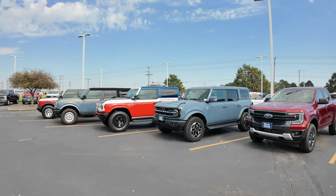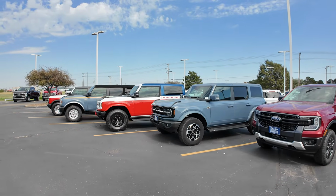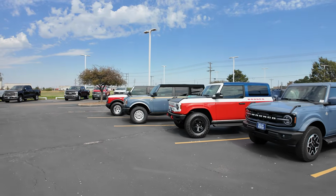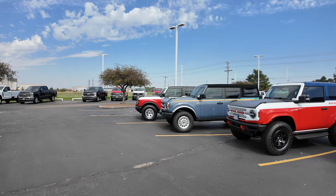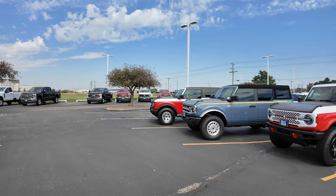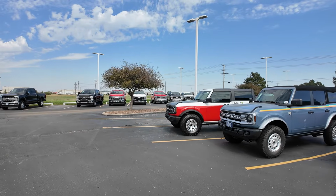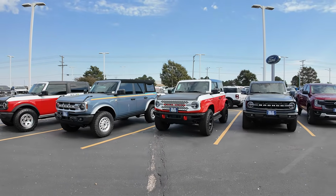Speaking of our inventory, we do have several Outer Banks. You saw the black one up there. We got a blue one here as well. We do have a Stroppe, and we're going to talk about Stroppe and everything. We do still have that Big Bend with the coastal package on it, right there with the claw top, and we do have our custom Baja build over there as well. We did sell one of them. We have one left there, and we have some more vintage Broncos coming real shortly, hopefully soon.